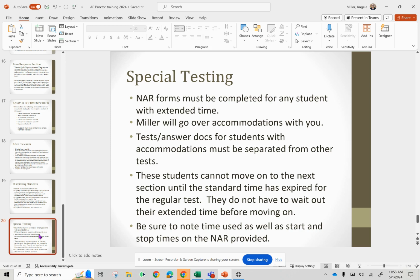So I know there is one girl that gets to write her answers in the test booklet because she has vision problems. So you'll want to make sure when you collect that book that we keep that book separate from all the other books, so I can turn that one in separately.